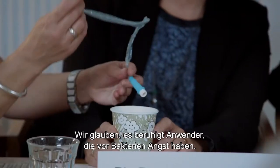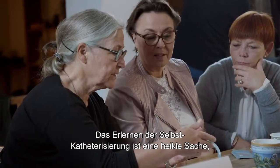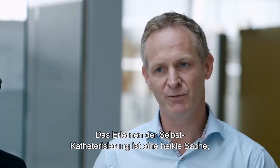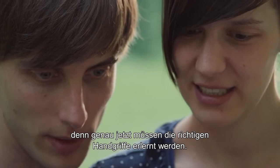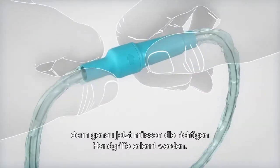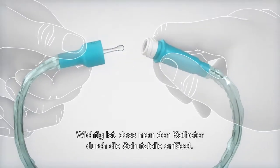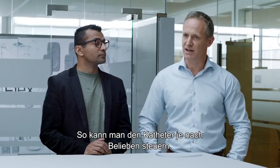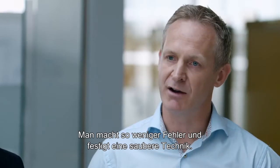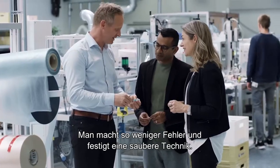When a user has to learn to self-catheterize, you must remember that it's a very vulnerable time for them because it's that time when they're going to be establishing the good habits that they need to have. Being able to take the time to touch the catheter through the sleeve is very important because it means that they can steer the catheter as they want and they're less likely to make errors and they're more likely to establish a good, clean technique.